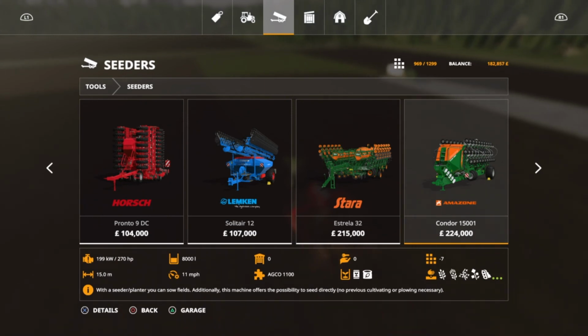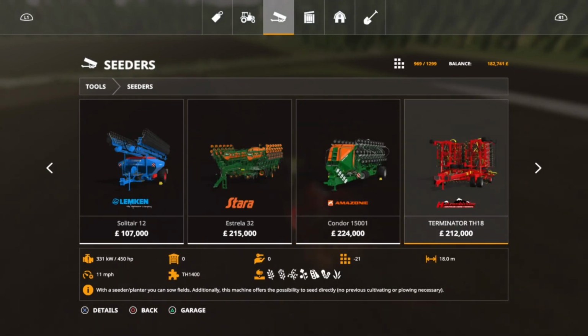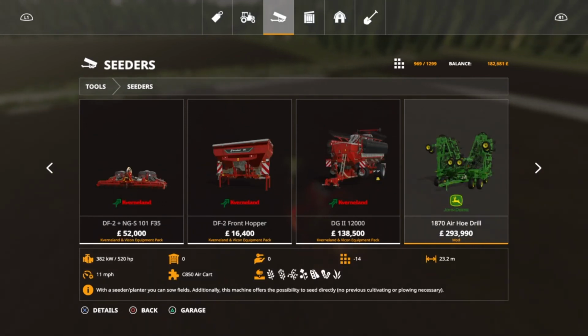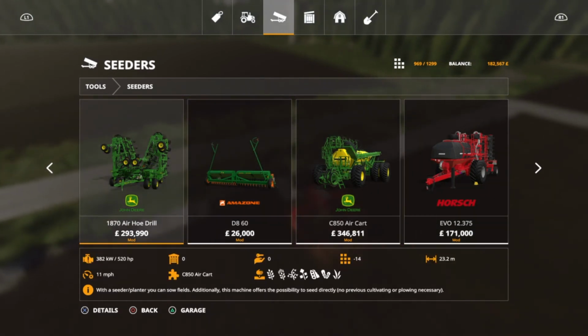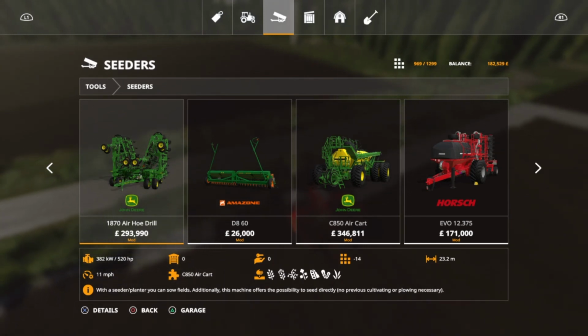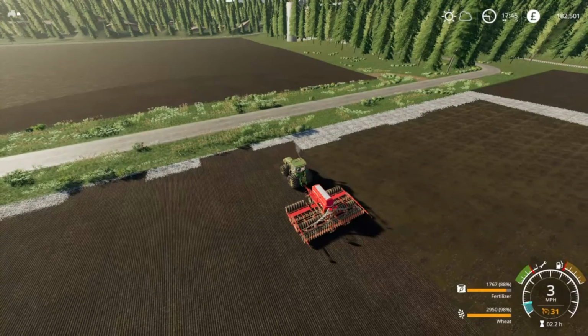The 1004 is 120,000 pounds cheaper than the other one, but it does nearly enough. It's half the size. Obviously I would like to get something bigger, something like this. The Avatar drill is 23 meters. Need an air cart for it as well for the fertilizer. Actually this air seeder, you can use it as a drill on its own, but we don't have such powerful machines for it now.